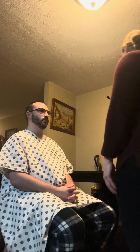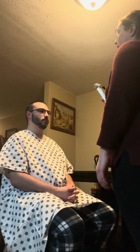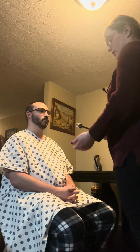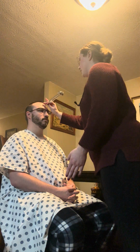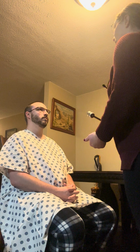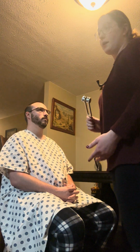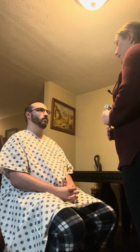Okay, and then I'm going to do 2 more tests, the Weber and the Rinne test. I'm going to use this tuning fork here, and I'm going to strike the tuning fork, place it in the central portion of your head, and I want you to let me know if you feel it equal on both sides or if one is more than the other. This is the Weber test. Equal. Okay. So no lateralization is noted. That is a normal finding. So that also shows that cranial nerve 8 is intact.